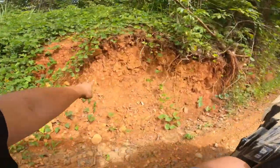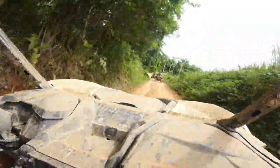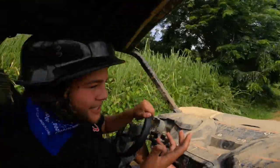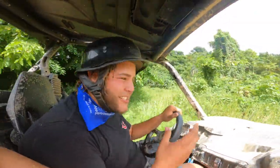This stuff turns into mud when it gets wet. That's that famous Puerto Rican dirt. Like, I said, it turns into mud when it gets wet. All dirt turns into mud. It turns into like a clay, and it's just so slippery.